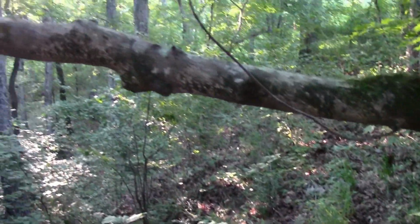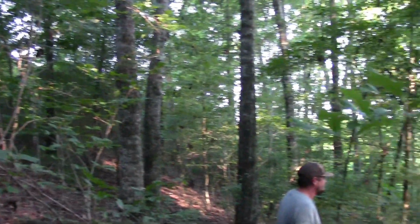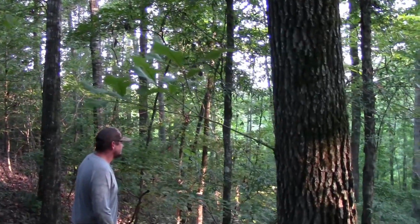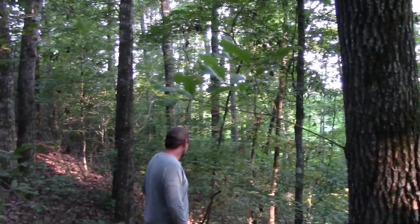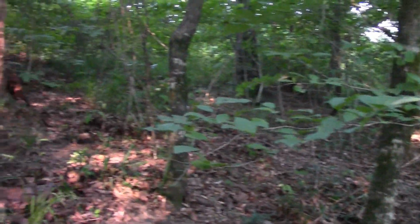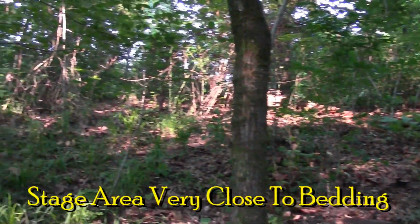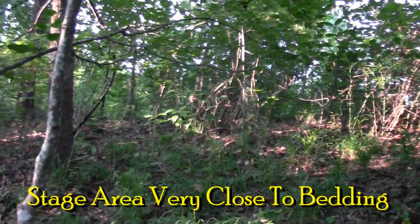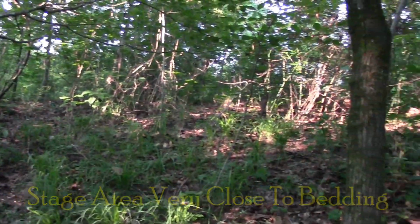So you got one long ridge that goes out through there, and then behind us you got one long ridge that's going to continue on out through there. And as you can see, there's a clear cut down there. There's a creek in the bottom of this. So you got food, water, and cover right here, real tight, close proximity. A lot of deer activity right here, in and among these red oaks that are dropping right on the edge of this clear cut. So this is a really good setup. I like this spot.